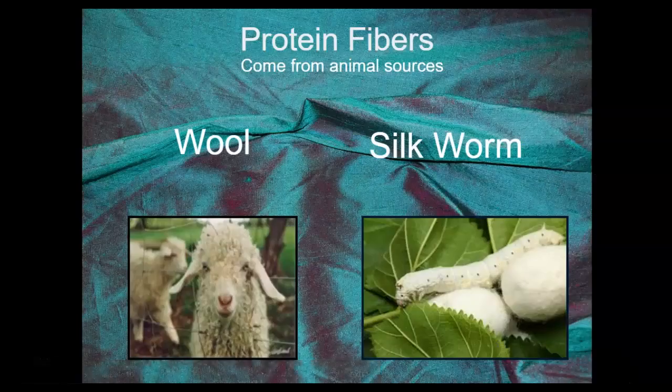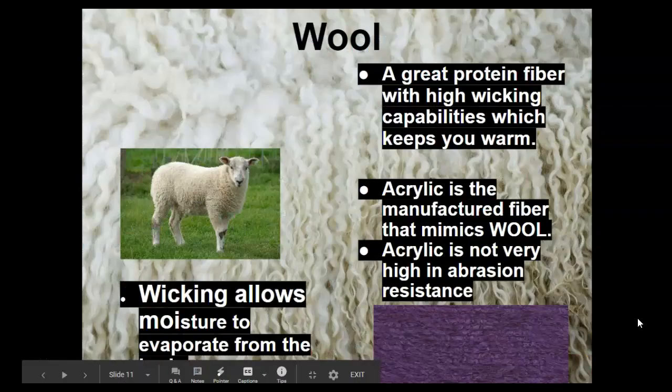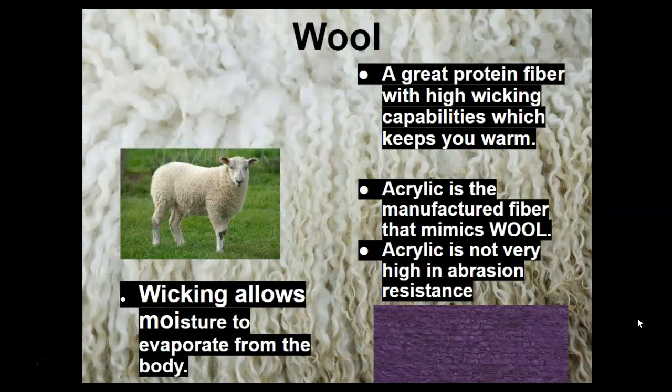Protein fibers come from animal sources. Wool and silkworms are the main two that we find in our clothing today. Wool has great wicking properties, and it allows moisture to evaporate from the body, carrying the liquid or your perspiration up through the fibers and then evaporating out of the top of the fibers. It's a great protein fiber because of its wicking capabilities, and the ability to wick the moisture away from your skin will keep you warm.